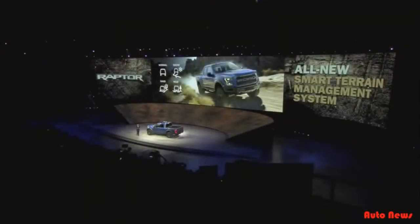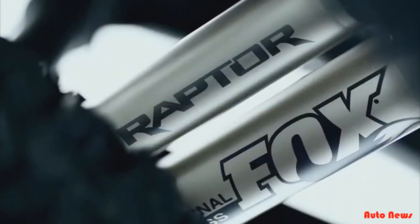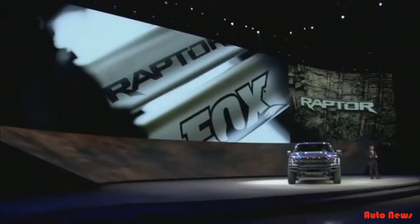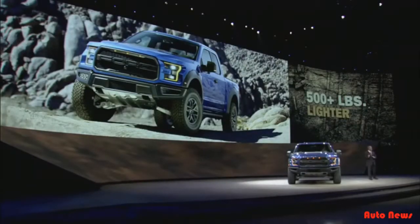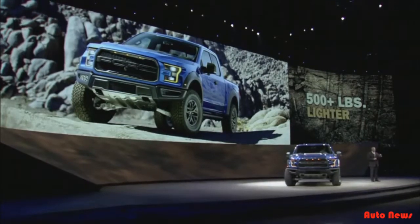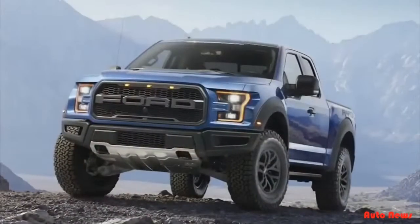Now, in terms of most capable, the standard Fox racing shocks are larger and provide more wheel travel than ever before. Plus, the 500 pounds we saved versus today's Raptor through innovations like the new high-strength aluminum alloy body helps the all-new off-roader glide over tough terrain. As you can see, the all-new F-150 Raptor is built to live off-road.